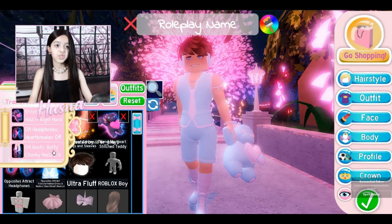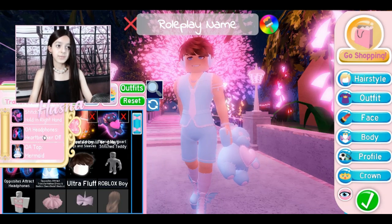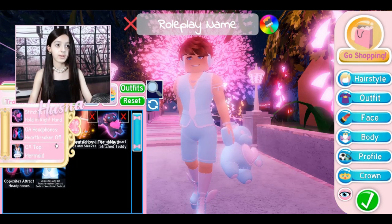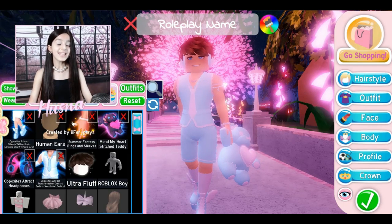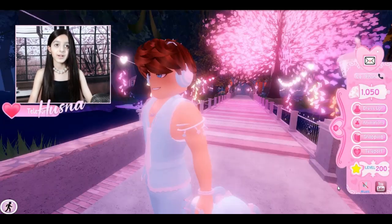Now let me just change the chunky heels into something else. Chunky heels, you get out of my way. Okay, there. Yes. Now this is what I wanted to show you all. The masculine version of the angel version. Let me just click the check mark right over there. Okay, there. I did it.